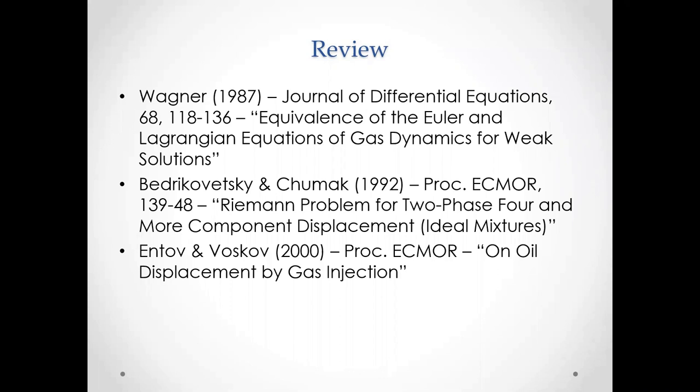And those are the two papers, Bedrikovetsky and Chumak, and Entov and Voskov, both published in the European Conference on the Mathematics of Oil Recovery. They suggest an approach similar to Wagner's variable change to solve gas flooding of oil reservoirs, accounting for mass exchange. In fact, I will not show it here, but we can follow exactly the same procedure step by step and find similar solutions, because we can write the thermodynamic gas-liquid equilibrium in a similar fashion to adsorption effects, similar to the Langmuir adsorption isotherm, Henry equilibrium ratios. So these are some important points.